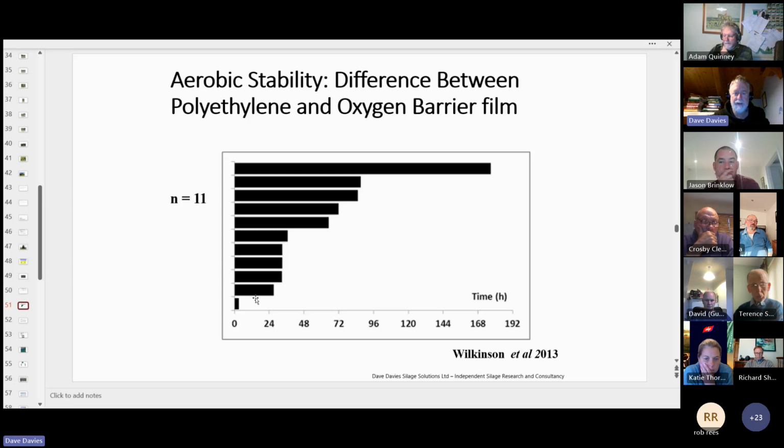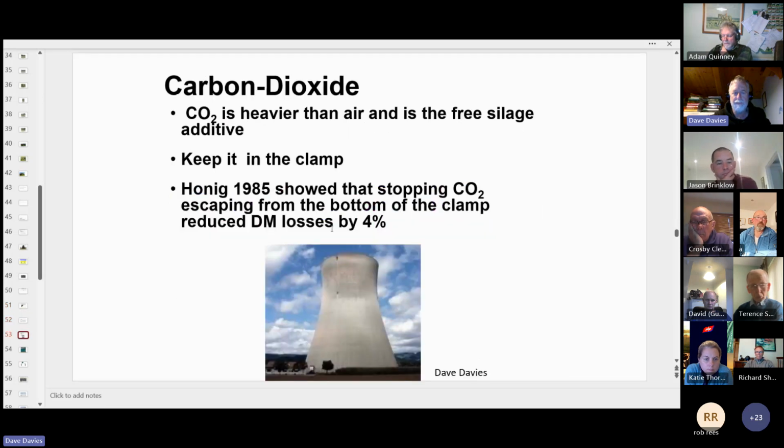This is a study of 11 farms doing a combination of parts of the clamp with, and parts of the clamp without the cling film. And 10 of those 11 farms had a big improvement in the aerobic stability in the top meter of that silage. One farm didn't, and I suspect that farm was doing everything absolutely perfectly. But if you look at the aerobic stability, 50% of the farms had almost 3 days extra aerobic stability. So, a big improvement from that cling film.